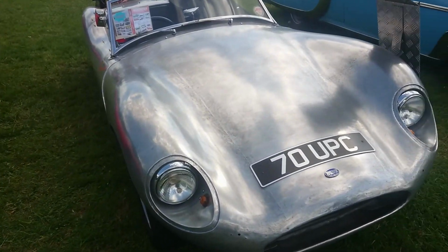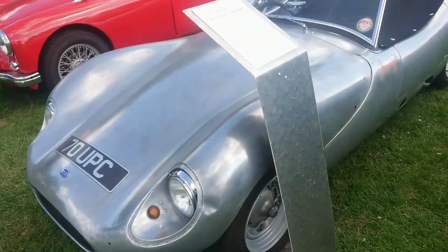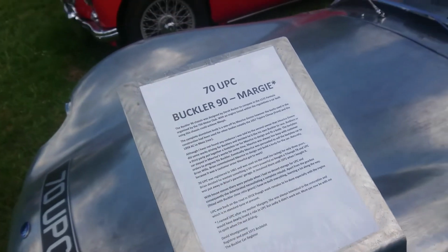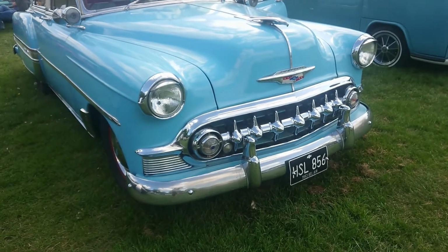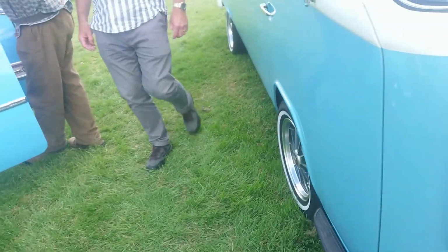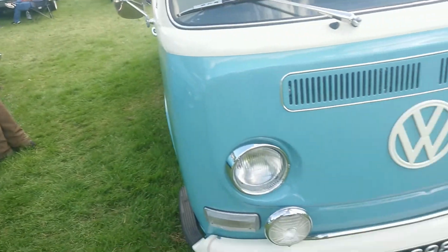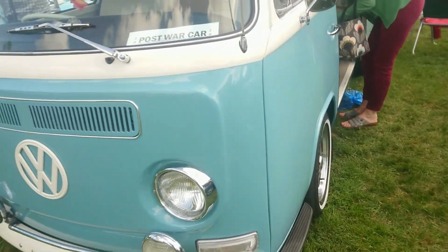A Buckler. Yes, I think we saw one of these recently. See what it says, sort of here. 1961. 1953 Chevrolet Bel Air. Very good. My favourite's probably the 57, like most people's, but that's very nice as well. Beautiful colour scheme. Similar to this one, actually. I keep seeing this car around, or do I?